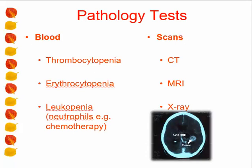So, of course, blood tests look at thrombocytopenia and erythrocytopenia and leukemia, etc. We can also do blood tests as screening tests for like PSA, the different antigens, that kind of thing, looking for enzymatic markers of tumors. We do scans, CT scans, MRIs, and just plain film X-ray. So like a mammogram is a plain film X-ray. We see something, it probably requires a CT scan to follow up.